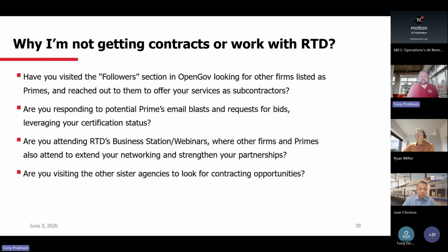The primes will get a list of firms that are certified with RTD as SBEs, and they have their due diligence and good faith to reach out to those subcontractors and those SBE certified firms to ask them if they could perform the work on these specific solicitations and contracts. So if you're not responding to the primes, you're missing opportunities.